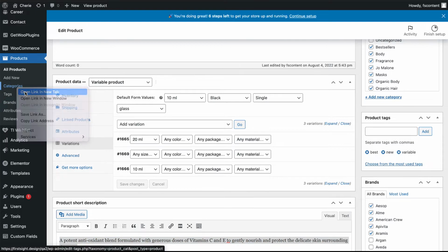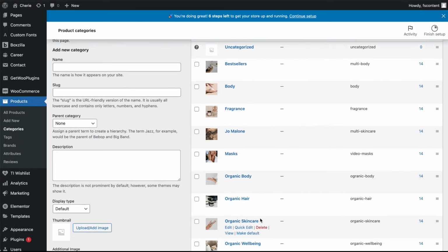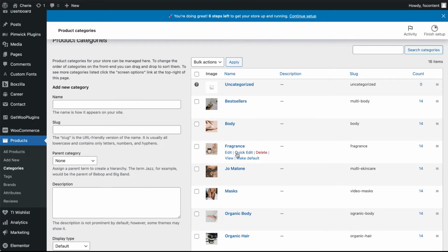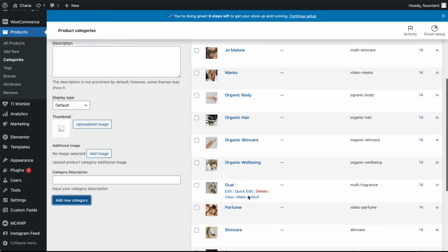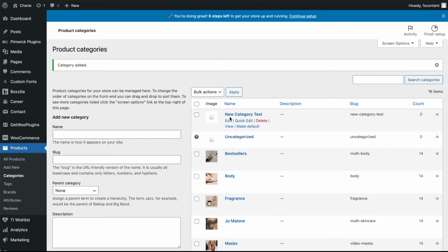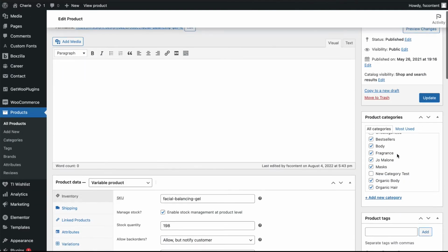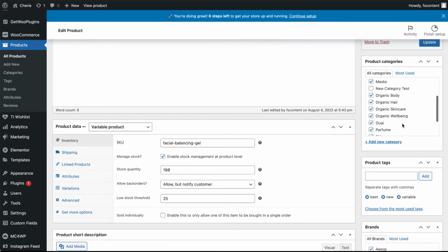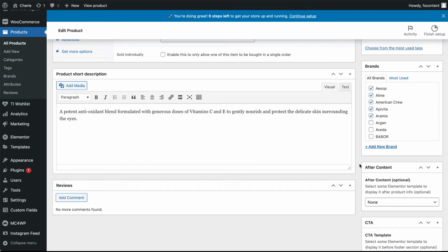Let's open the categories tab, for example. Product categories. Here we can see the list of all categories. We can delete them, we can edit them, we can add a new category. For example, new category, test. We can upload an image if needed right here and add the new category. Perfect. Here it is. Let's go back to our product. Let's refresh our page and let's see the new category, test. Here it is. So that is pretty simple, and you can set up your product tags and brands like that. The logic is exactly the same.